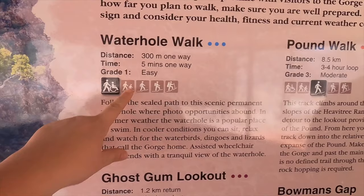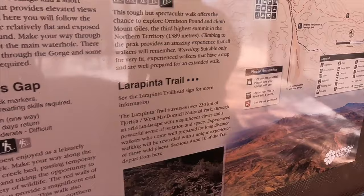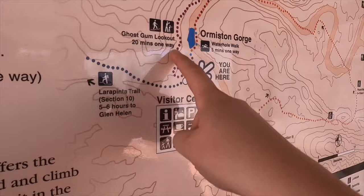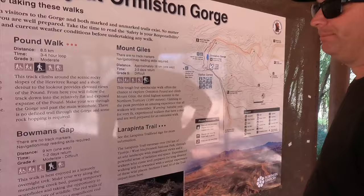There was a ghost gum lookout, which we probably would have done if the kids were in a better mood. Then there's another ghost gum loop. The lookout's up to here, then you could have come back, or you got a little loop. There's even a bigger walk too, if you're keen. There you go, 2 to 3 days return. Mount Giles. Mount Giles, let's go.